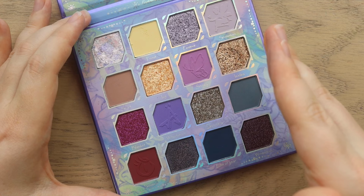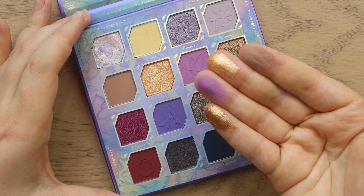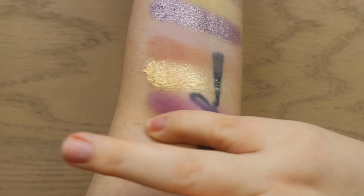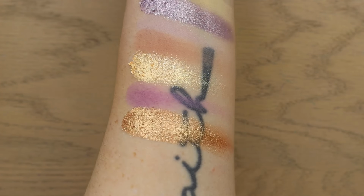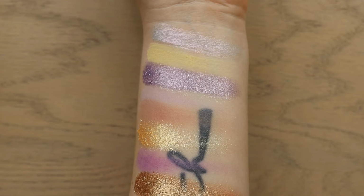We are so far from winter. It's actually hitting 100 degrees this week where I live, but I'm like, this is giving me all the holiday vibes. Ooh, that's pretty. My arm is getting a little bit dry at this point, so I feel like some of the mattes might not show up as well. But those shimmers, y'all, I mean, that's really pretty.